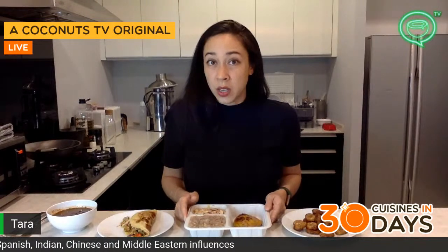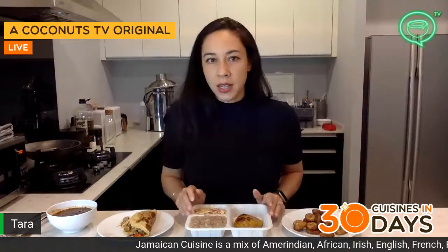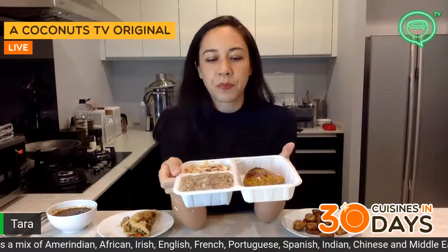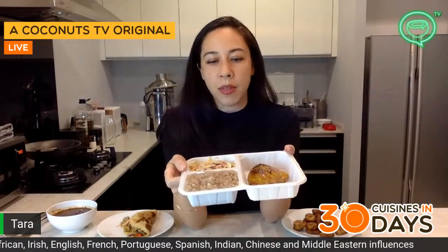But it looks really good. Everything smells really good, so I'm excited to try Jamaican food. Okay, what should I dig into first? I think how about this that's right in front of me? Looks really good. The sweet potato pie with the nice little fixins here. That looks yummy. Okay, so let's try this pie first, shall we?